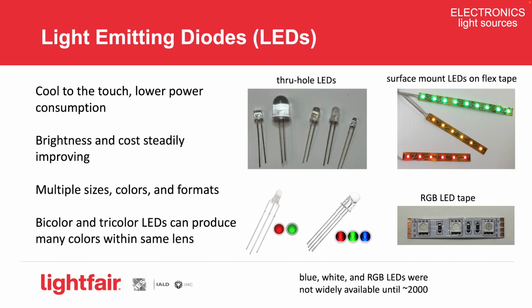So as LEDs became more available and more affordable, they were very quickly a better choice for wearable projects. The low power versions are cool to the touch. They come in a lot of form factors and colors, and even better, you can put multiple colors inside the same lens. So a lot of my earlier projects were like these old school bicolor LEDs, where you can get red from one side, green from the other, or yellow if you light them up together. So I was really excited when blue LEDs and then RGB LEDs came out, which is basically the same thing, but adding blue means you theoretically can get any color you want out of this lens. This is the through-hole version, and this is the surface mount version.